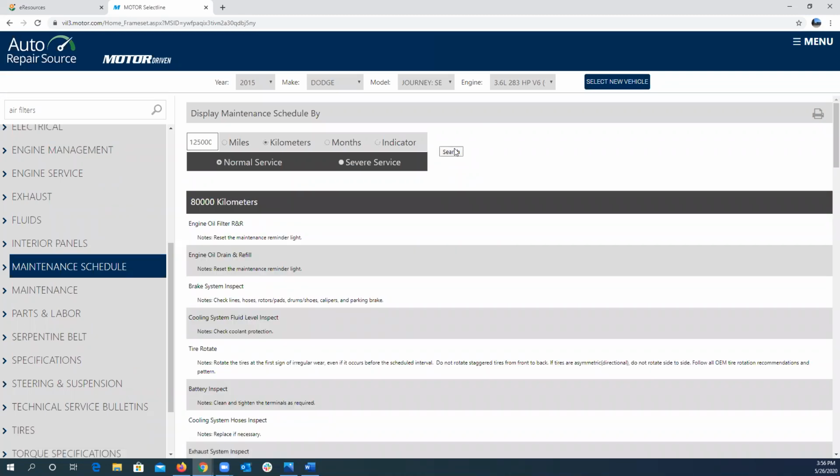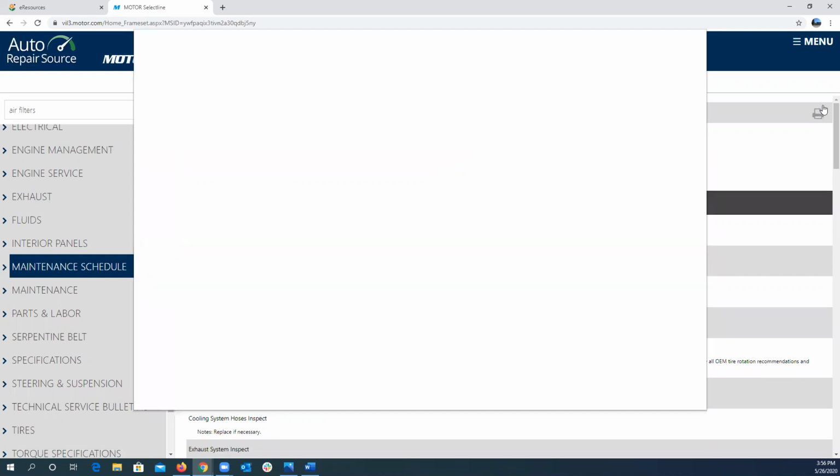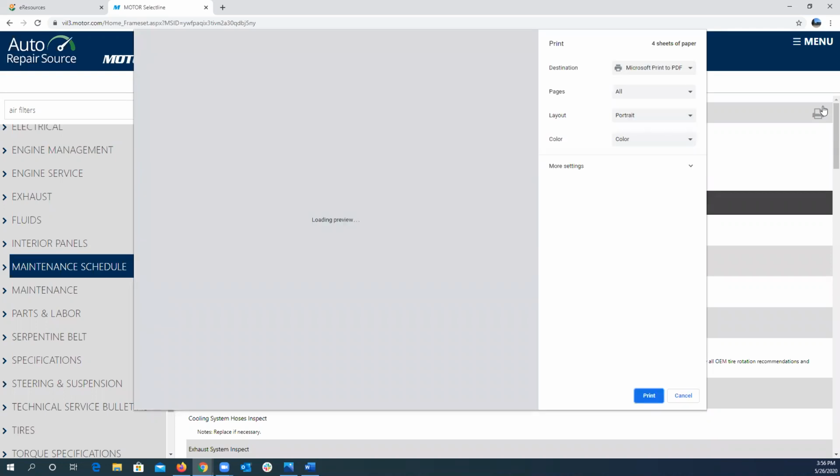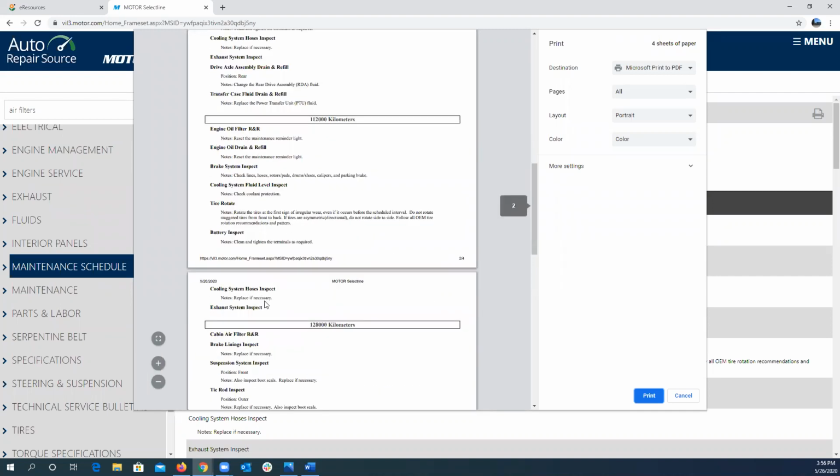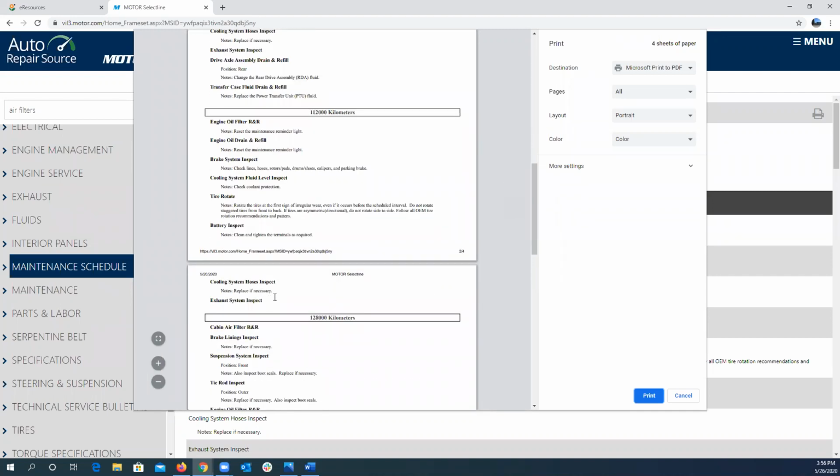So this is a great handy tool because this gives you your complete maintenance schedule based on the kilometers of your vehicle. So this will give you a great idea of what needs to be done to your vehicle to keep it well maintained. And again, this is also printable, which is very helpful. I would suggest if you really want to help maintain your vehicle, print off your maintenance schedule and just go through it and check off what you have done and what needs to be maintained in your vehicle. It's a really great way to make sure your vehicle is running smoothly.